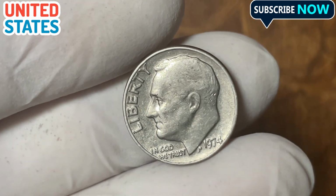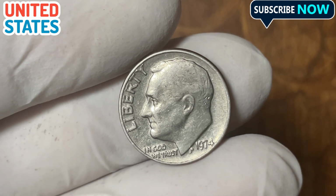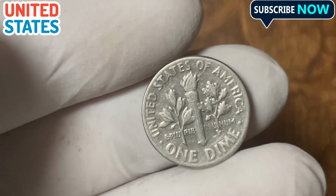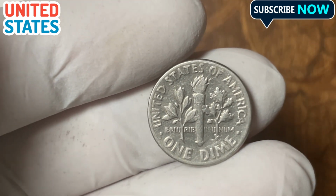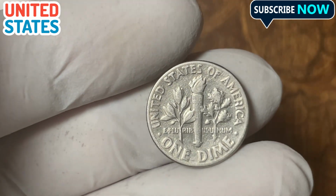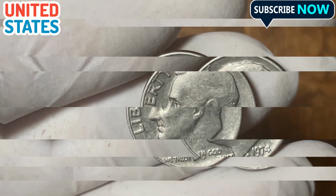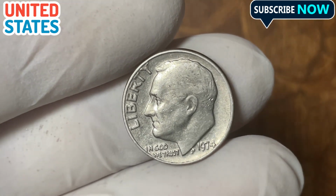Footage of magnifying glasses, grading services, and expert collectors. If you think you might have a valuable 1974 dime in your possession, here's what to look for. Full bands: this refers to the distinct, well-defined horizontal lines on the torch on the reverse. Dimes with full bands are far rarer and command high premiums.